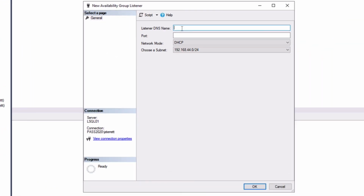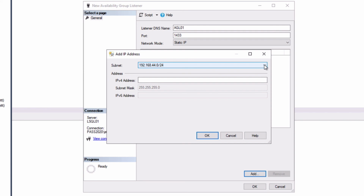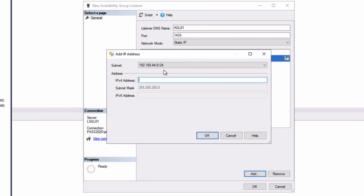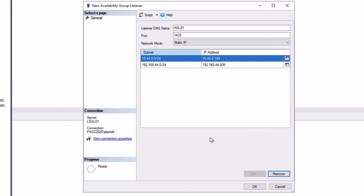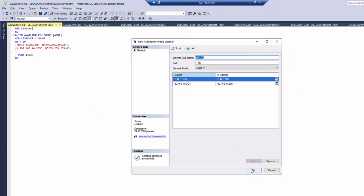So here we're going to create our DNS name, which I'm just going to call AGL01. We're going to say we want to connect through 1433. And we're going to give it static IP addresses. So the first one, over in our VNet over here, I'm going to say 10.44.0.100. And then I'm going to go ahead and add our local network here, 192.168.44.205. And again, I like to script this out just so I have this for reference as well. And then we'll hit OK.